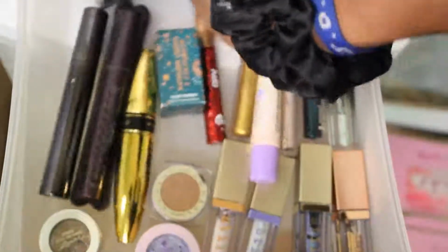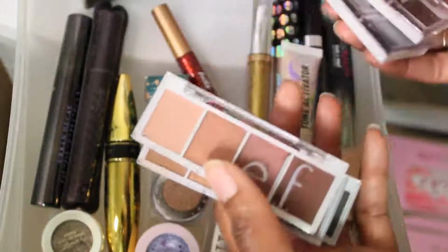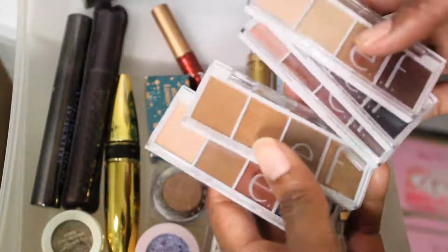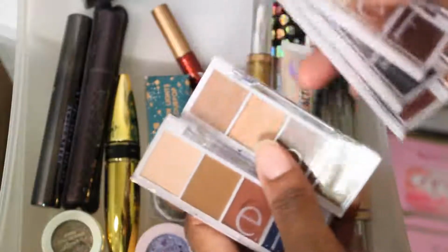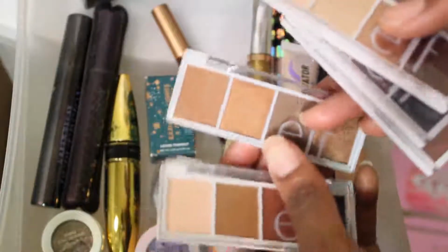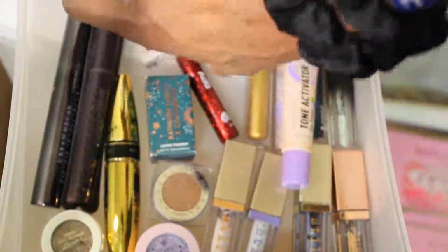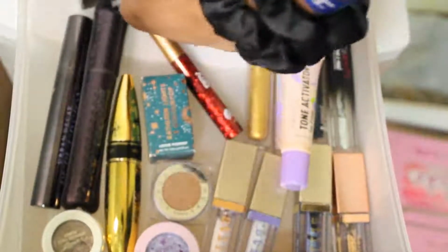I have all my e.l.f. quads. So I have Cream and Sugar. I have Truffle. This is Berry Bad. That's the pumpkin spice. I'm thinking about getting rid of the pumpkin spice one just because I don't feel like this really suits my skin tone that well. I feel like I can work with the other ones, but this one just doesn't do it. I've never used Carnival Candy. And then there's Hot Jalapeno. But I'm keeping all those mainly for reference purposes.